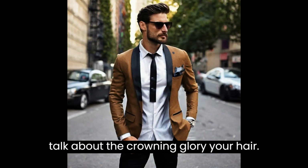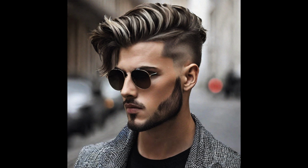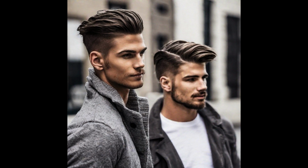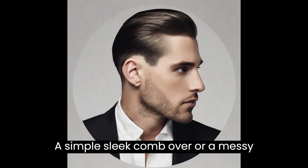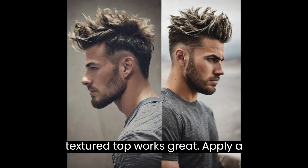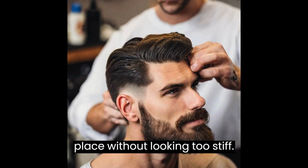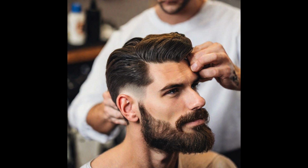Firstly, let's talk about the crowning glory, your hair. Opt for a relaxed, casual hairstyle. A simple, sleek comb-over or a messy, textured top works great. Apply a bit of pomade or wax to keep your hair in place without looking too stiff.